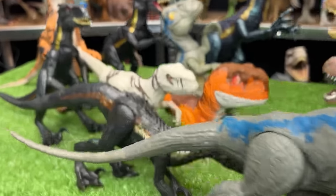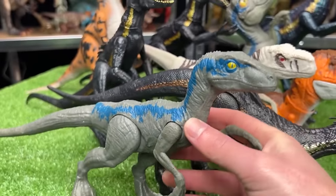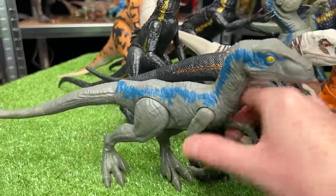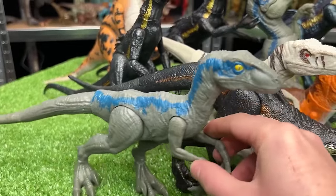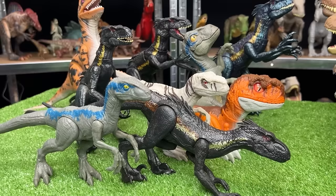Over here, we've got a huge Velociraptor Blue figure. And just like this Endoraptor figure that we see right here, this is the basic version of Velociraptor Blue. So it's not super poseable, but it still looks great. Let's set this up right behind the basic Endoraptor.